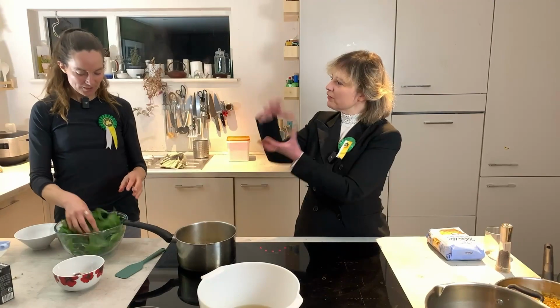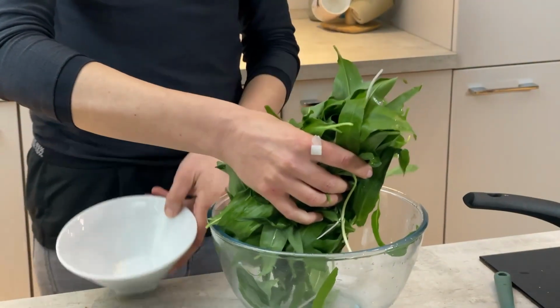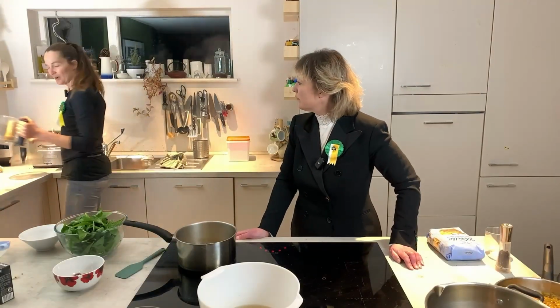Oh, it will. This is like a bowl, a big bowl, but we'll probably get something more like that by the time we're finished. Very interesting to see. Okay, so we're going to put it into our Maggi mix, very high tech.